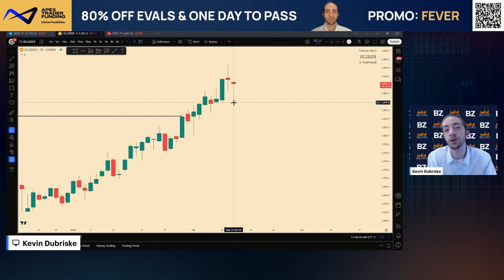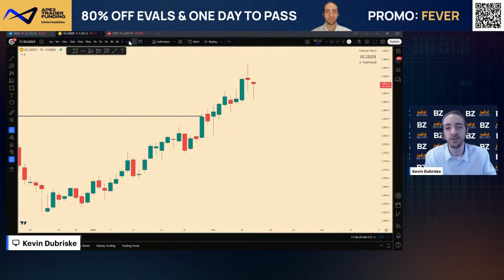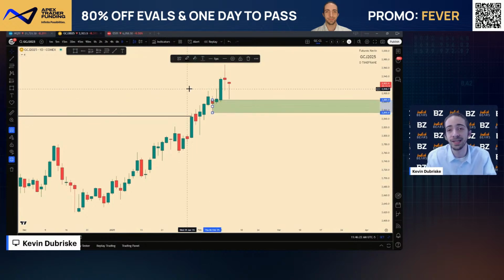So even though we are pulling back, the overall trend on gold is bullish, guys. We should be looking for longs when it comes to something like gold until we see a stronger break to the downside. Because we're on the higher time frame, we could also look for a higher time frame level of support. I do see a daily demand zone here around 28.85.